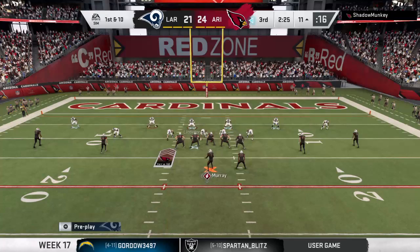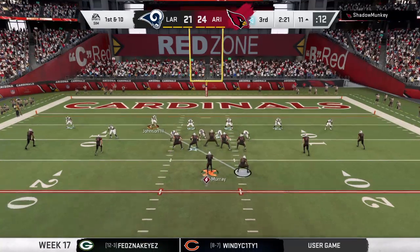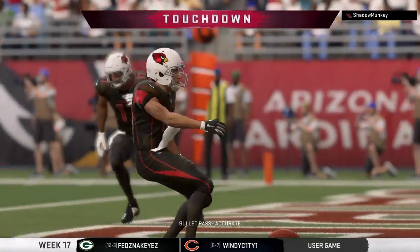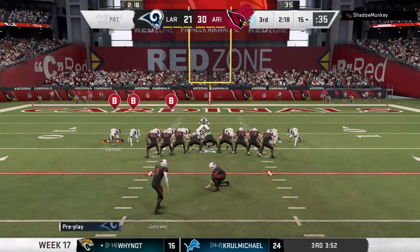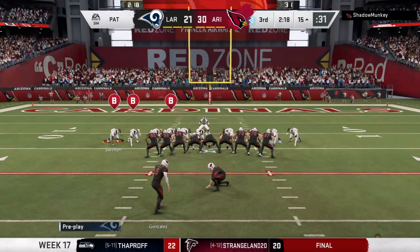It's our field. Echo. 58, boys. 58. Murray now on 1st down. And he's got it. And he is into the end zone. Touchdown, Arizona. An 11-yard touchdown. And the Cardinals push further out in front.